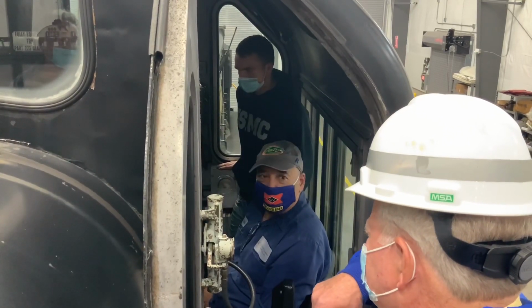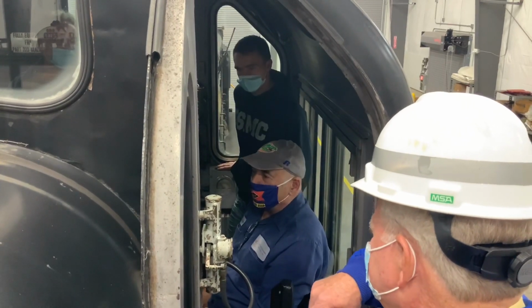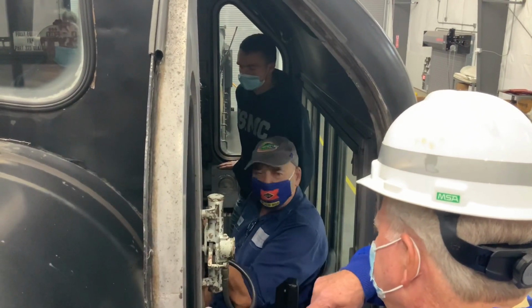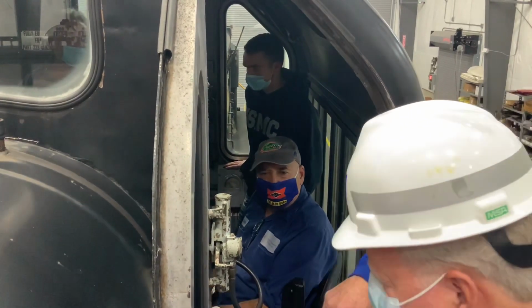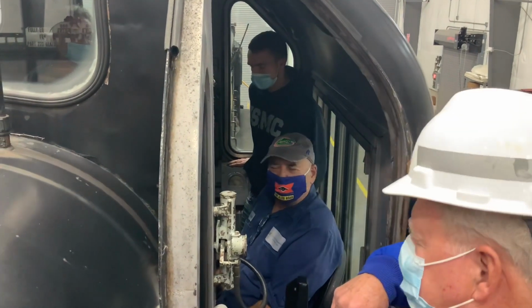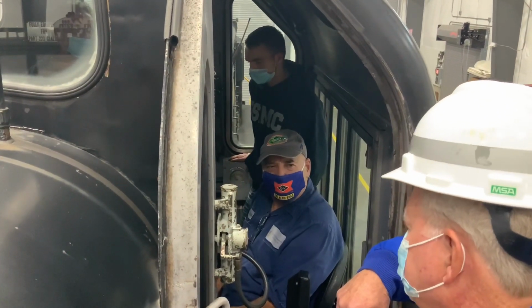I think so. How's it compare to Horseshoe Curve? I mean, that's a long downgrade. Yeah, that's fun. I think on this railroad your curves are tighter, and it's a little steeper. Maybe it's close. It's like 1.8 in some places.